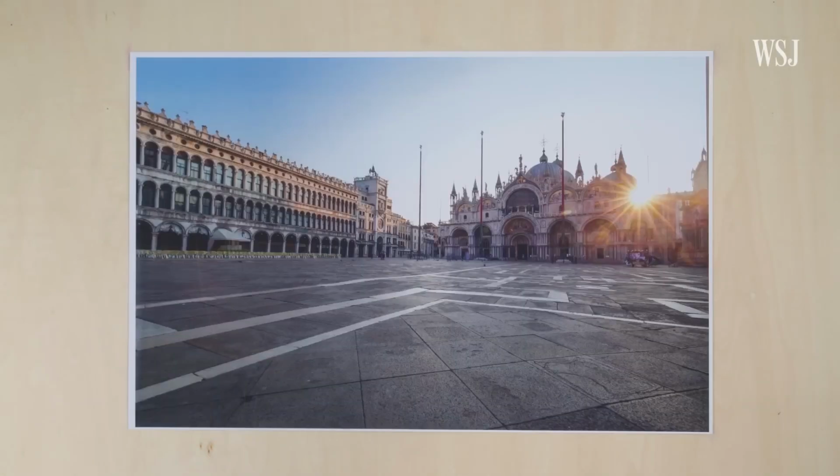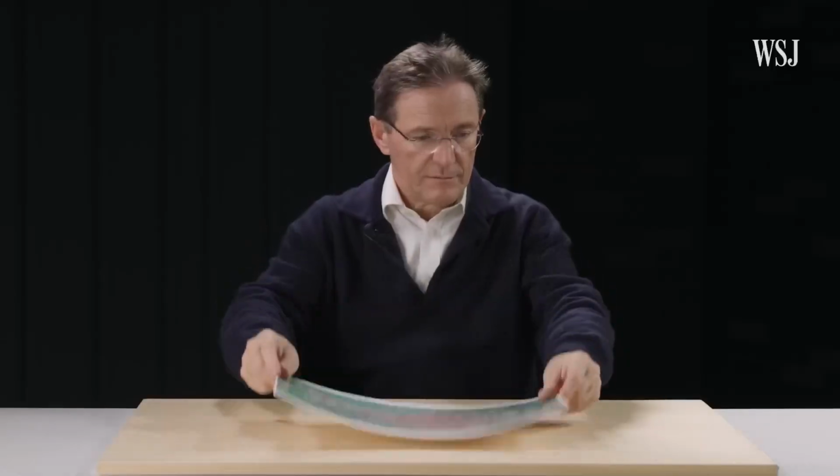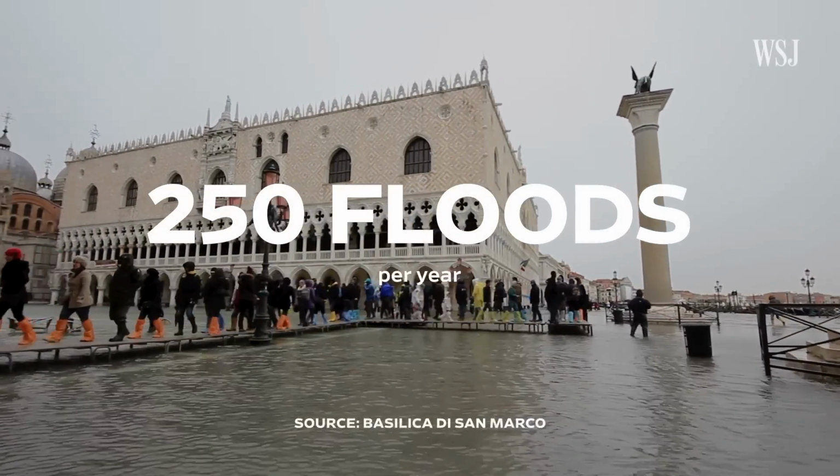It's no secret, Venice has a flooding problem. Here's St. Mark's Square. It's the lowest point in Venice. It used to be flooded only 40 times a year. Now it floods 250 times a year.